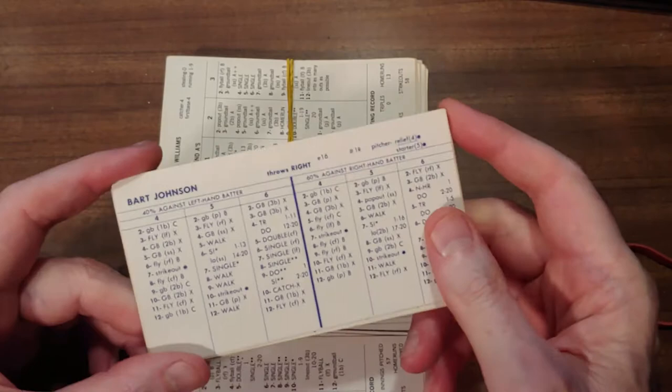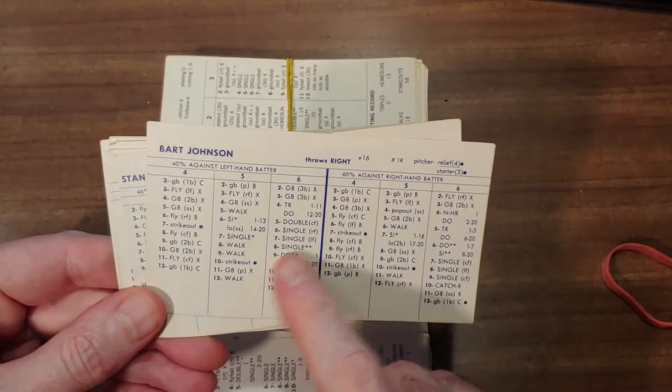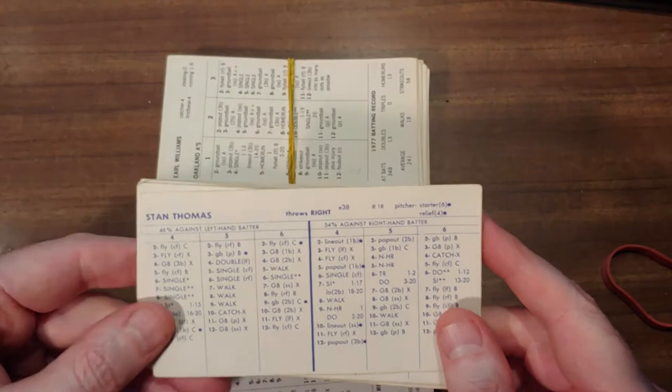Las Vegas, Bart Johnson and Stan Thomas. Well, here they are. Here's Bart. He's got an ERA of 4.01. He's not so bad against righties, but no, he's not getting in the league. Stan Thomas, no thanks. At 6.19 ERA. Okay.